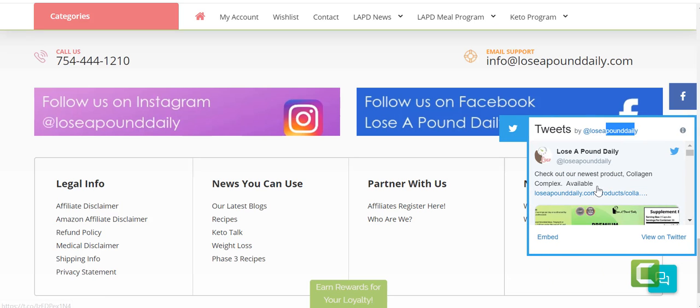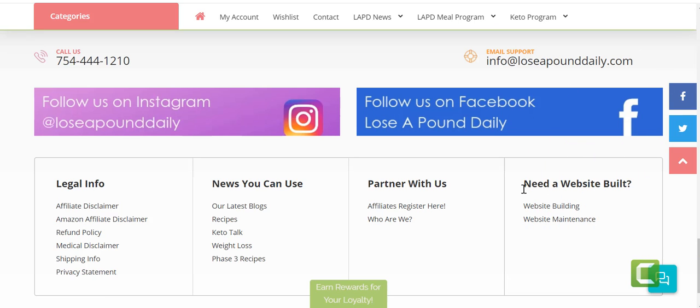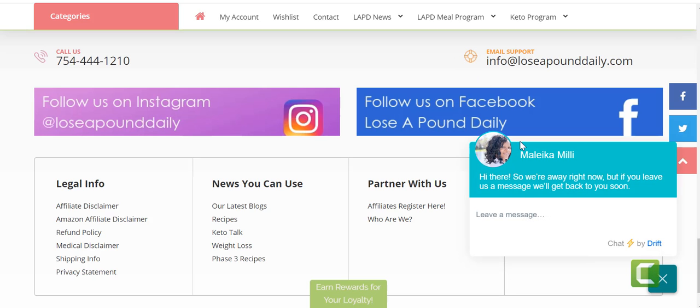And these are our current tweets that we have here. We also have a chat box. This will be updated so it'll reflect the right color because our color scheme has changed.